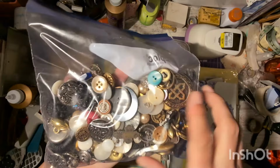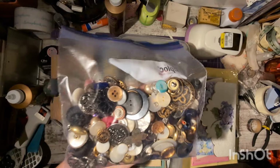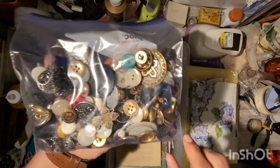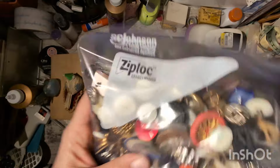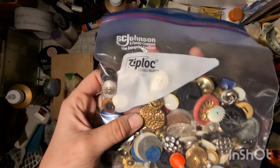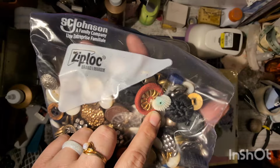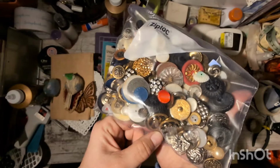There's some of them that I think are actually worth something maybe, but I have no idea about buttons. See, there's a little football charm. Sorry about the glare, but there's a lot in here. I know that one's not worth anything, but it's really cool. These ones are kind of cool, too, with the fabric. Oh, and then there's a shell. Yeah, and there's a key.